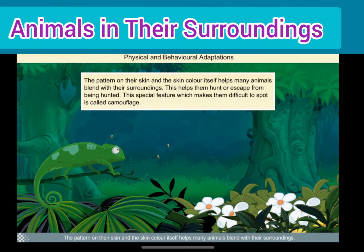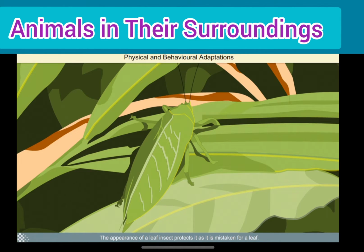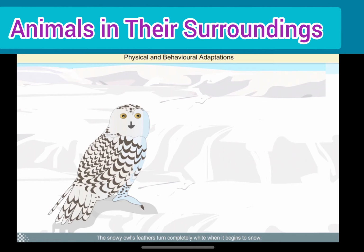The pattern on their skin and the skin color itself helps many animals blend with their surroundings. This helps them hunt or escape from being hunted. This feature, which makes them difficult to spot, is called camouflage. The stripes of the tiger help it to blend with the light and shade of the forest. The appearance of a leaf insect protects it as it is mistaken for a leaf. The snowy owl's feathers turn completely white when it begins to snow.